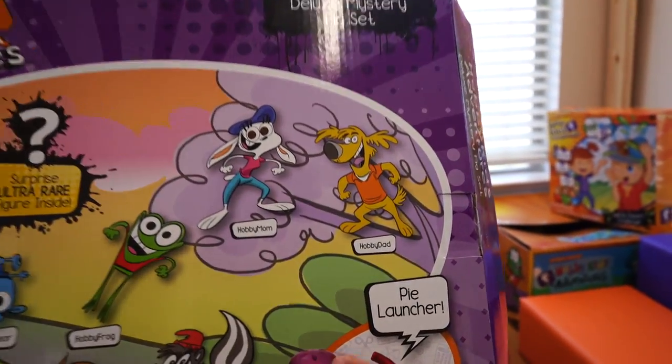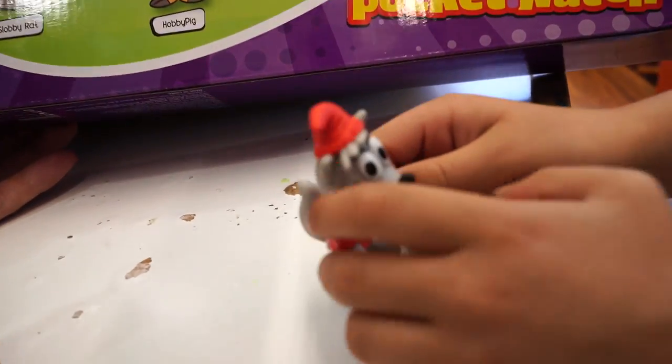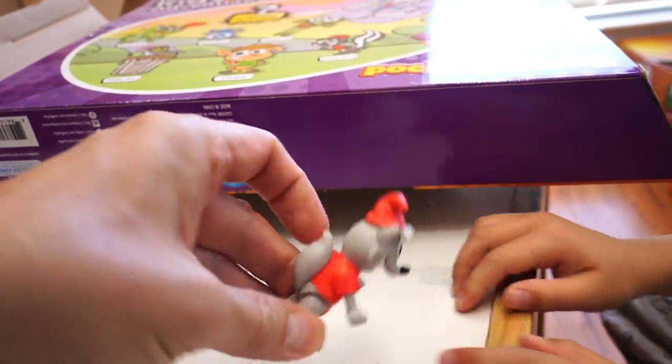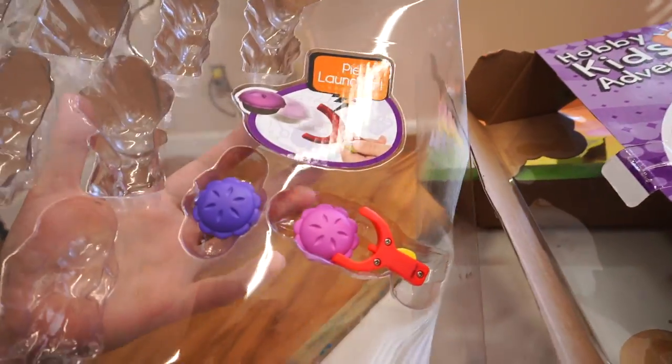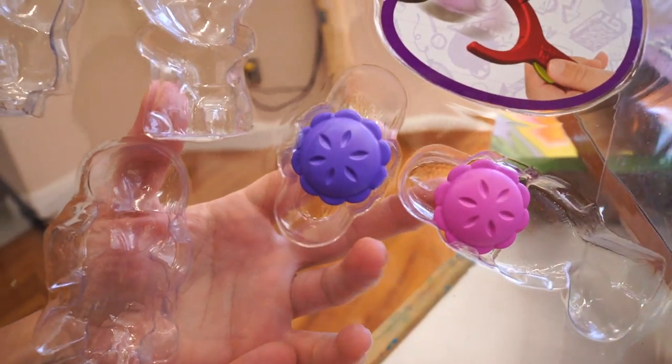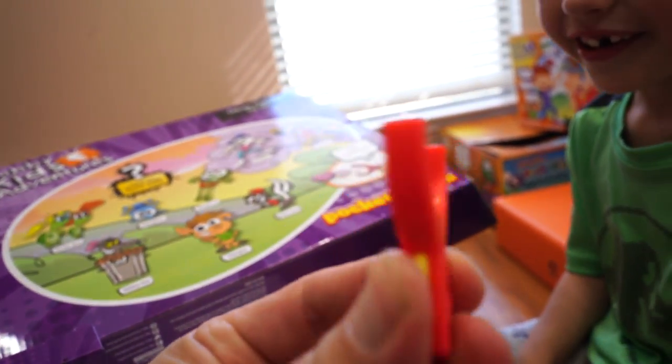There's his butt. Okay, hey, there's a pie launcher as well. Where's this? Hey, this is Hobby Skunk. No, that's not. Yeah, it is. Oh, okay. Alright, hey, Evan, there's the pie launcher. Yeah. Make it go in my mouth.